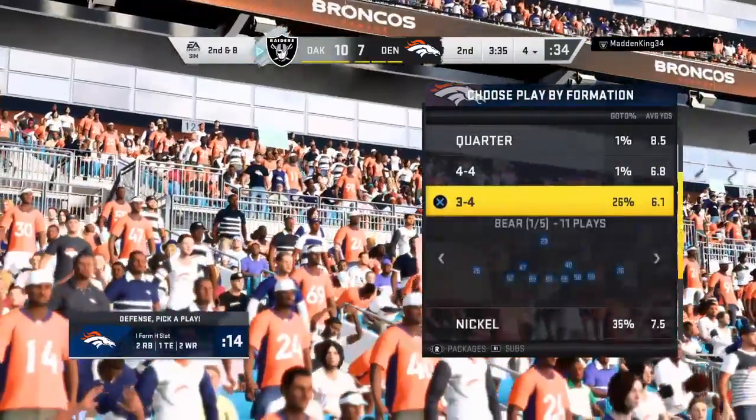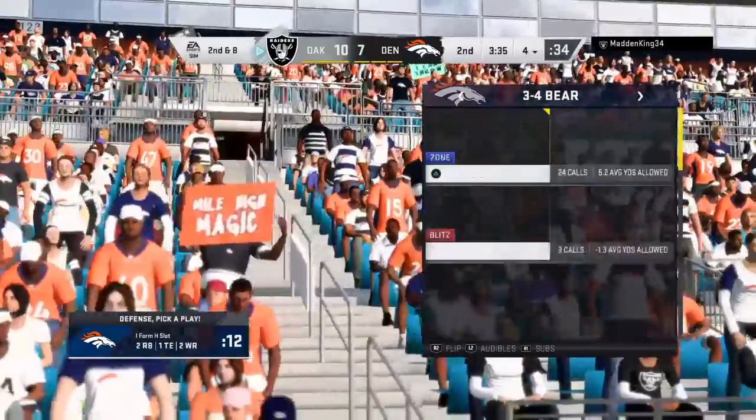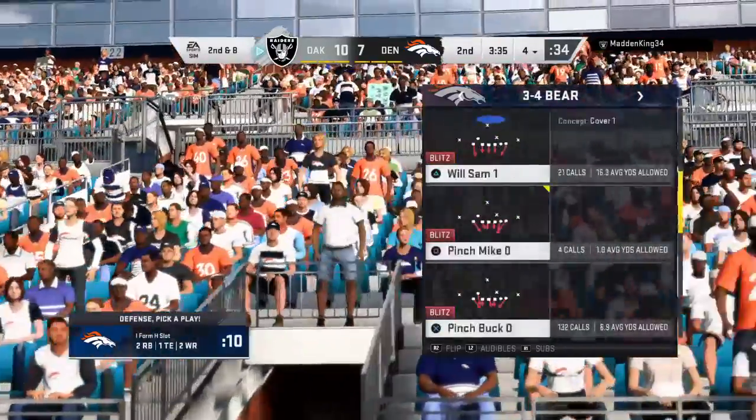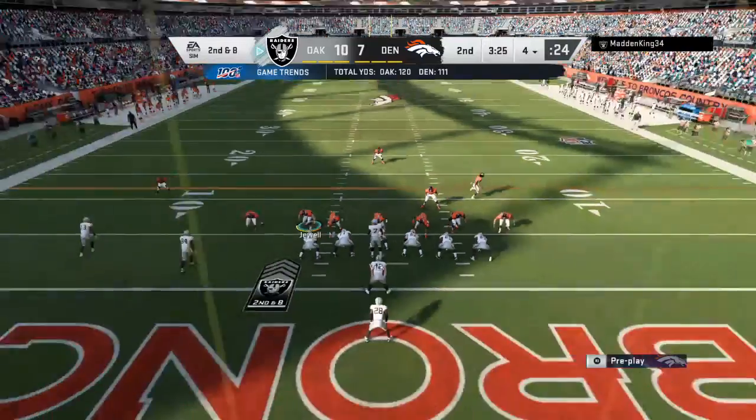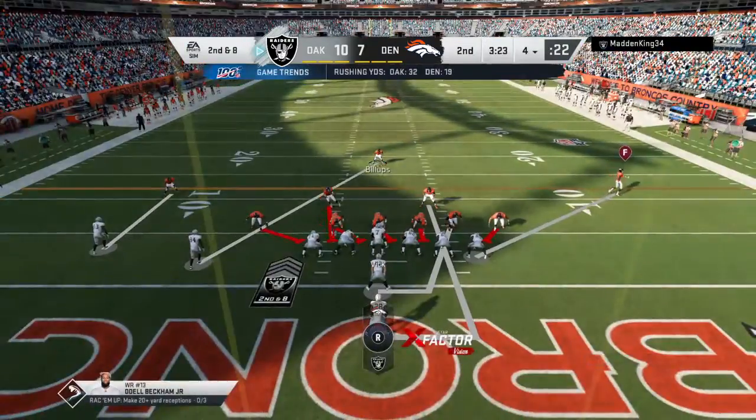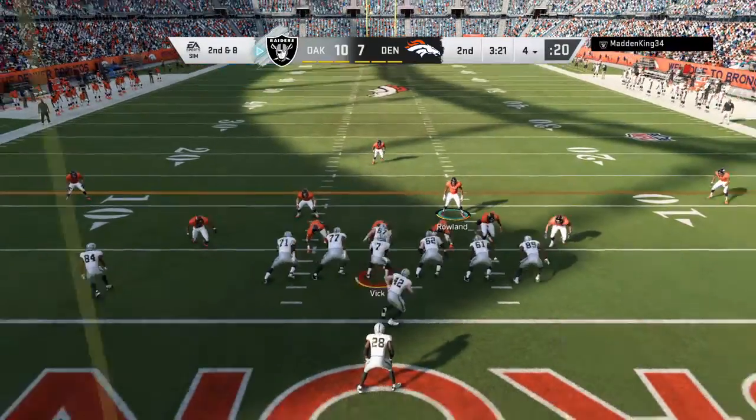Well, not a game that you're going to go crazy about, but when you start at your own 2-yard line, any type of space is good for the offensive guys. Yeah, you just can't go backwards from here. They did it. Now we'll see if they can keep it on schedule here on 2nd down.